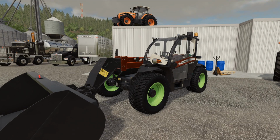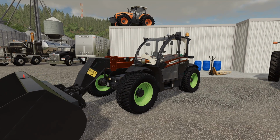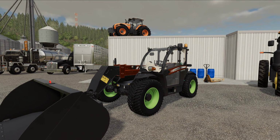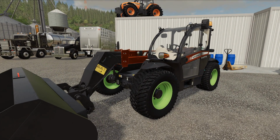Almost. So we got a good discount on this, but still, 94 grand is the cost on this bad boy, including the bucket, mind you. So we got a little bit of a discount. I'm going to be using this for our silage hauler. This is going to be moving our silage. Let's get this thing over there and see how she works.